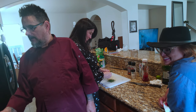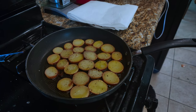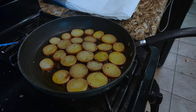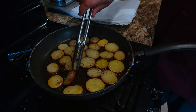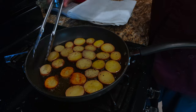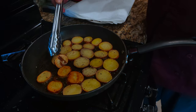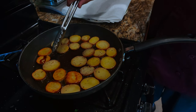Oh God, look at these potatoes. Look at those. Is that rosemary? What is that? That's thyme. So let's give a little peek. Look at that. Perfect. We're just browning these. And that's what the thing is, you take your time. You let them go. And you're trapping that flavor in there.